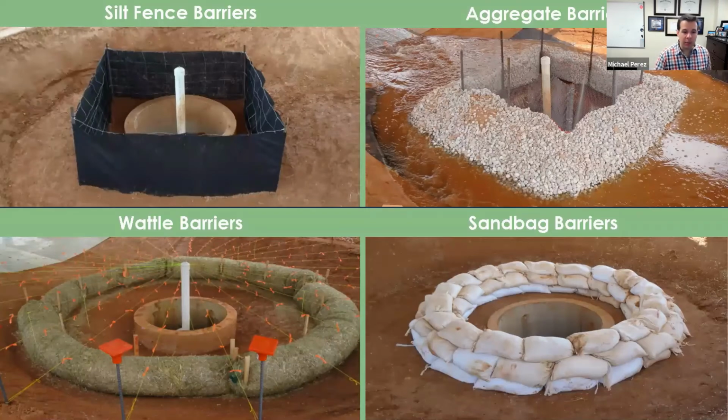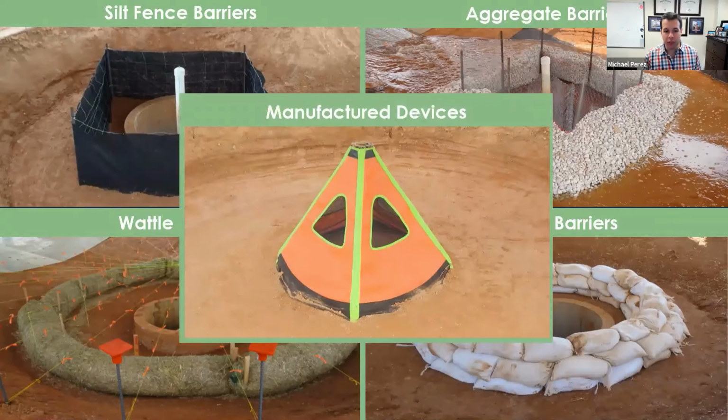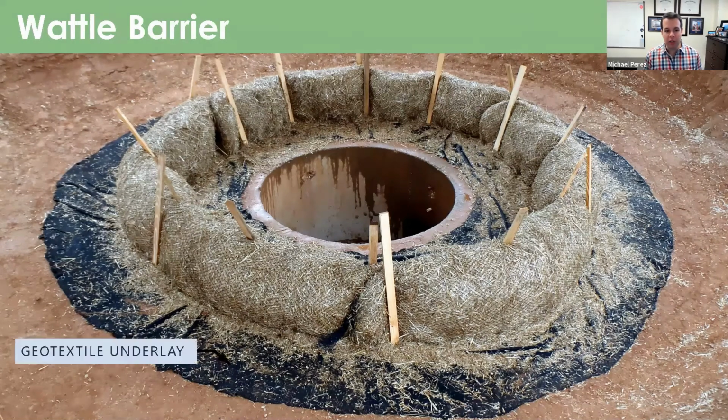We've tested a variety of inlet protection practices here at Auburn. We looked at silt fence, aggregate barriers, wattle barriers, sandbag barriers, and we also looked at a variety of manufactured devices. I'm sharing with you here some of the modifications that we made to these devices, which we showed were effective at improving the amount of impoundment and the capabilities of these barriers.